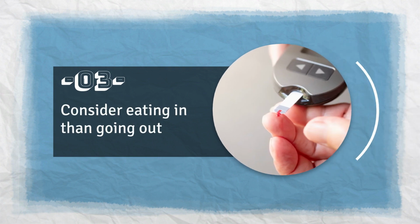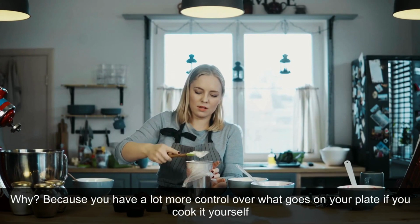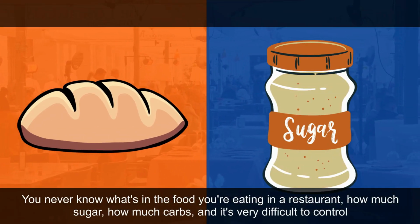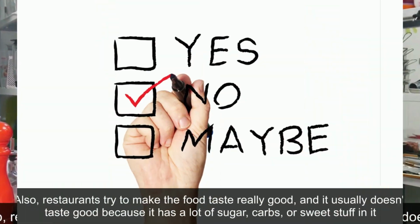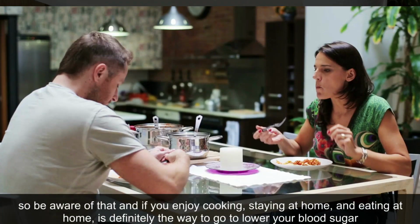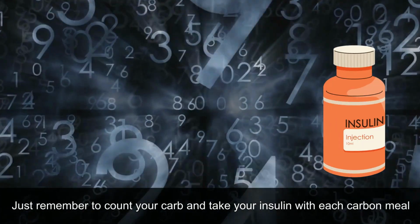3. Consider eating and then going out. Rather than going out to eat more fresh fruit at home. Why? Because you have a lot more control over what goes on your plate if you cook it yourself. You never know what's in the food you're eating in a restaurant, how much sugar, how many carbs, and it's very difficult to control. Also, restaurants try to make the food taste really good, and it usually doesn't taste good because it has a lot of sugar, carbs, or sweet stuff in it. So be aware of that, and if you enjoy cooking, staying at home, and eating at home is definitely the way to go to lower your blood sugar. Just remember to count your carb and take your insulin with each carb and meal.